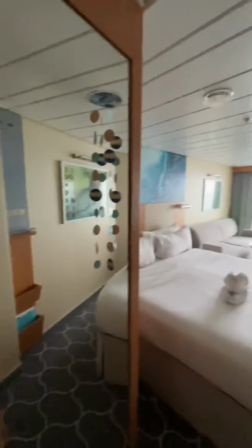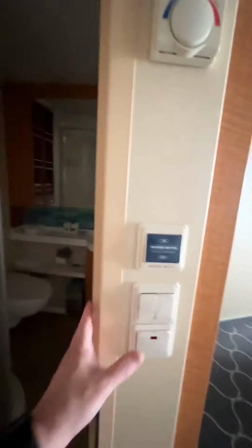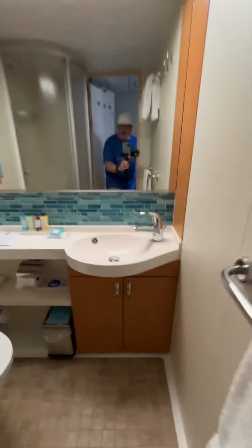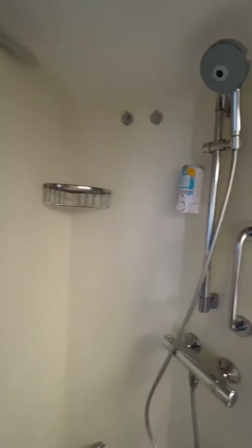Gotta love that. Here we are, got the restroom to the left. Your light is always on the outside, and let's see what it looks like. This is a balcony cabin, guys. Take a look in here. They have the glass doors, which are very nice. No shower curtain. The nice glass doors.